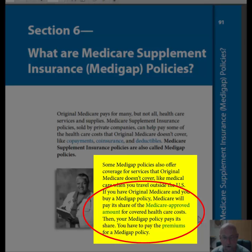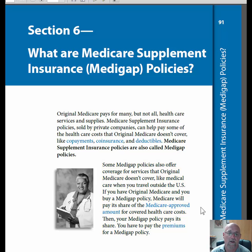It's that simple. Medicare pays its part, your supplement pays its part, and you're done. No networks. You go to any doctor, any facility in the United States that accepts Medicare. Medicare will pay their part, the supplement pays theirs. It doesn't get any easier than that. You don't lose your Medicare rights, you just supplement them.